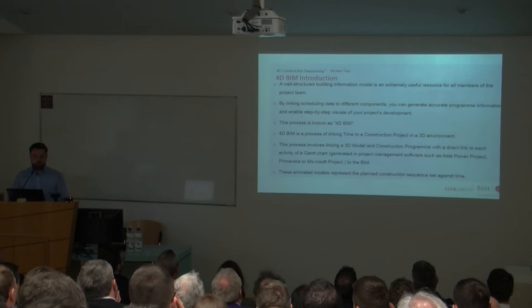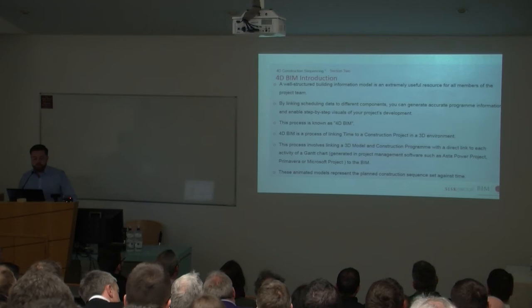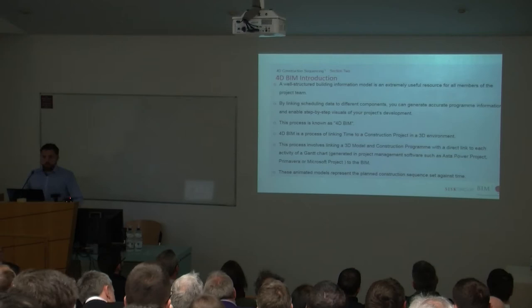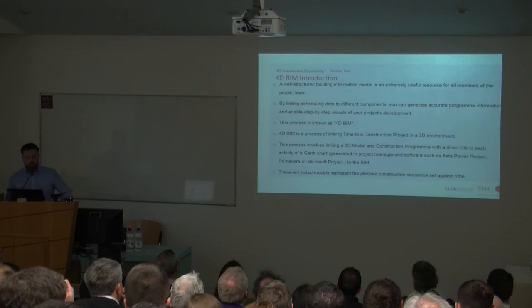4D BIM is a process of linking time to a construction project in a 3D environment. This involves linking a 3D model to the construction program, with a direct link to each activity of the Gantt chart. The Gantt chart would be your construction program, which you can develop in either Asta Powerproject, Primavera or MicroStation. So you'd link this physically to your 3D model. These animated models represent the planned construction sequence set against time.